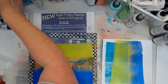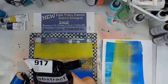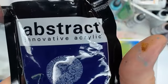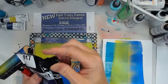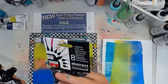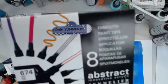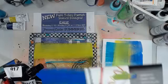Do you mean these? Is this what you mean, Anna? If it is, it's the Snell Abstract Acrylics. And they come with a set of tips. Here they are. So you can put the tip of the bottle on the pouch, and you can write or draw or leave 3D embellishments in all those different shapes right there. So that's pretty cool.